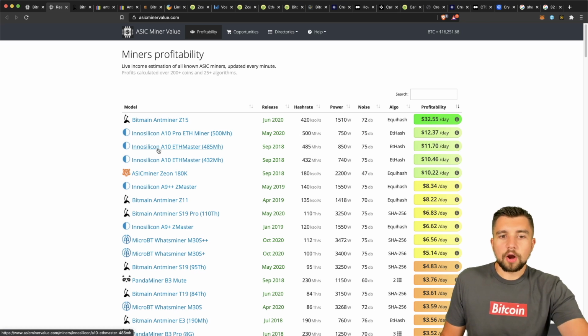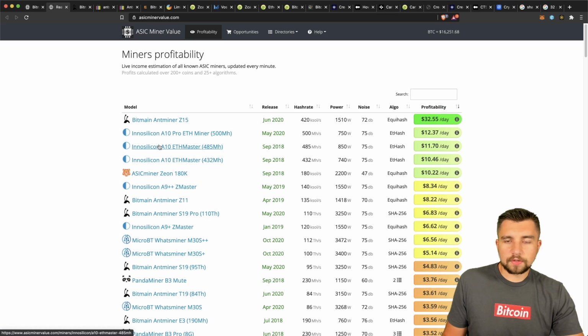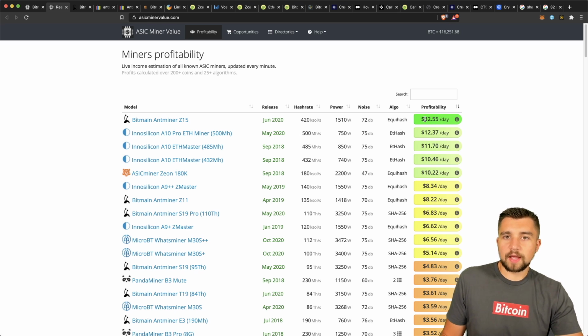These miners are taking a piece of the pie out of over $6 million daily issuance. These guys are eating at a $400,000 table. Okay, that's about to go to $200,000. $200,000 versus $6 million. It's quite significant.